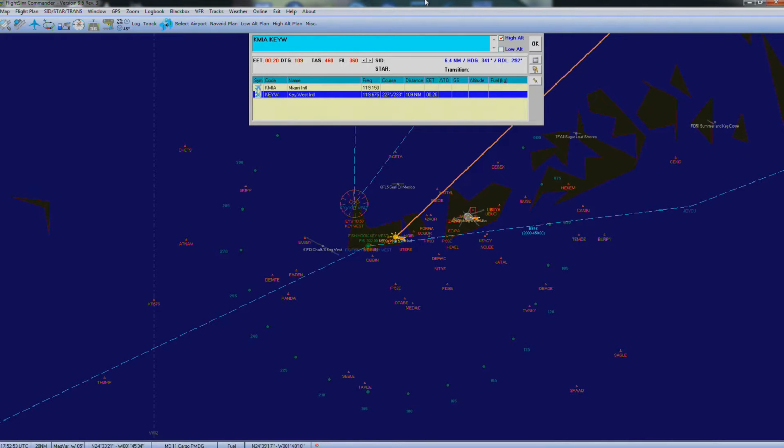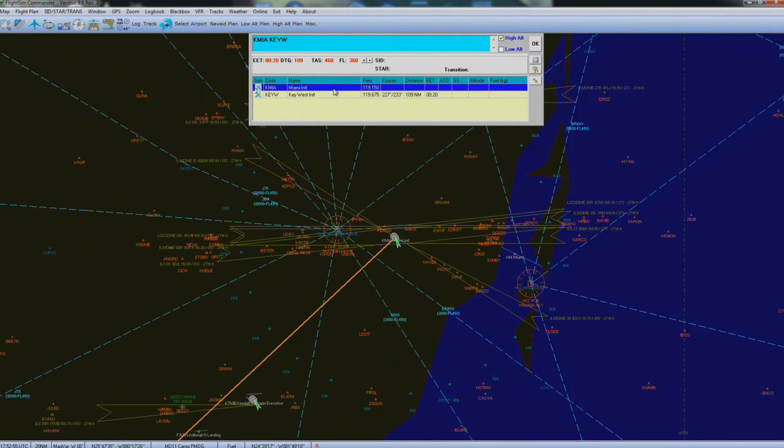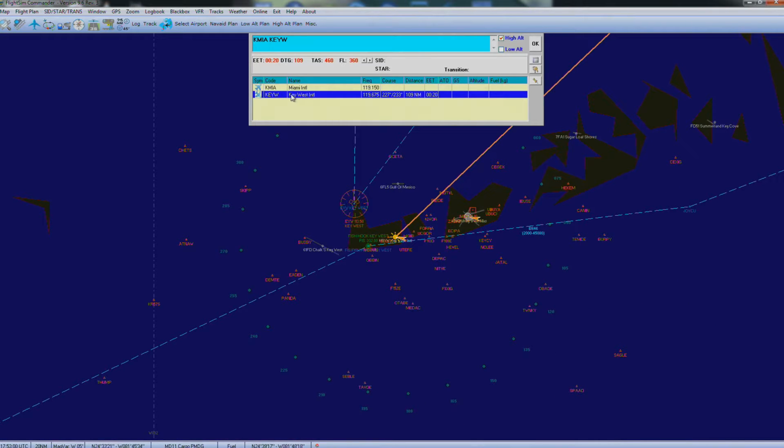In this flight, we're going to go from Miami, where we were, down to Key West, that's KEYW. It's a really short flight, just about 109 nautical miles, as you can see. And let me look over at the map real quick. Oh, by the way, the wind, as you can see, is pretty much coming from the east.